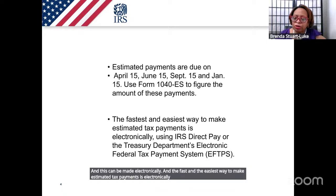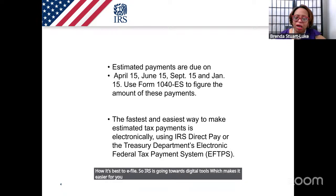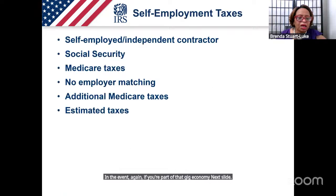Just like previously, George talked about how it's best to e-file. So the IRS is going towards digital tools, which makes it easier for you not to have to run out to get a money order or to use a checking account, but you can do all these things at your computer as well as your phone. So you would want to become familiar with this in the event, again, if you're part of that gig economy. Next slide.